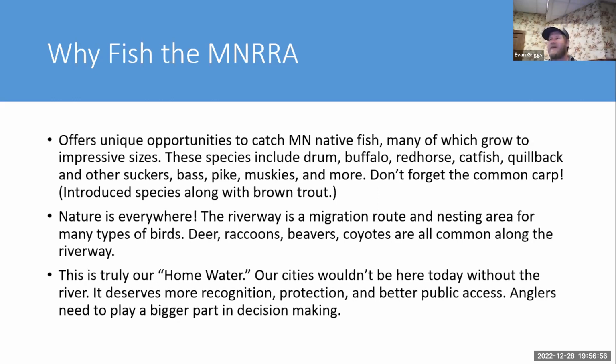It's a really important ecological and migration route for a lot of bird species. One of my favorite bird sightings was a peregrine falcon underneath the Lowry Bridge. He took out a duck. He was picking it apart on the Lowry Bridge. It was so cool. But there's several heron rookeries up there. There's deer and beavers and coyotes all over the place. It's really cool to see nature thriving right in the heart of the city here in suburbia.